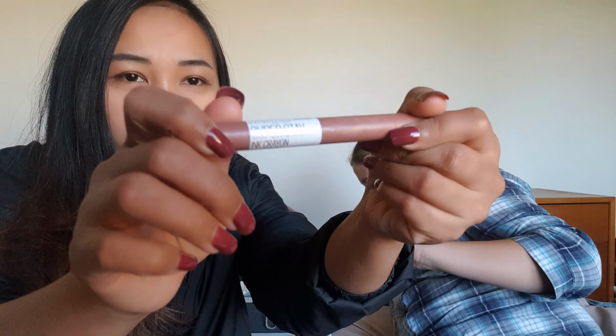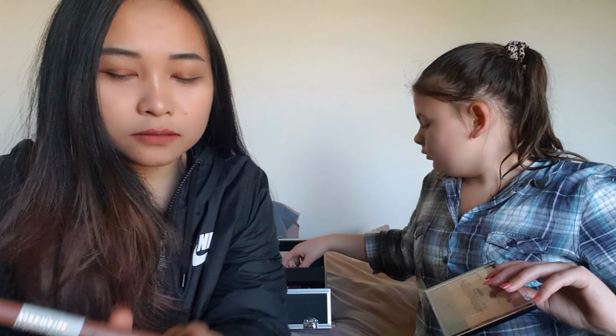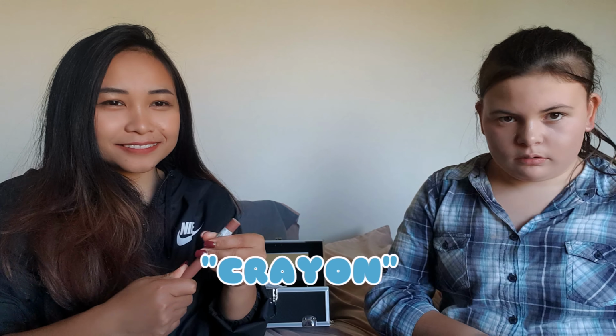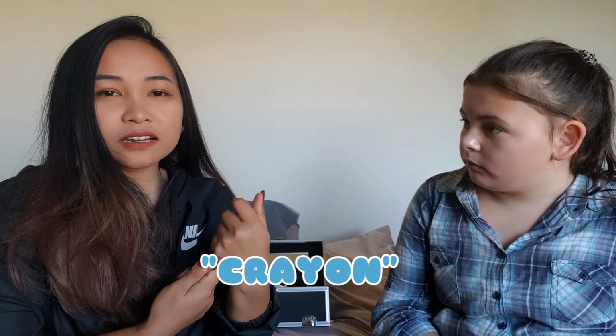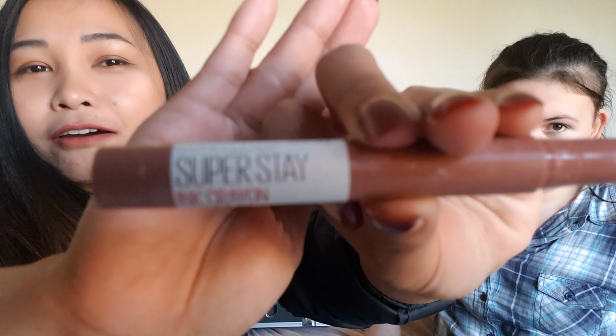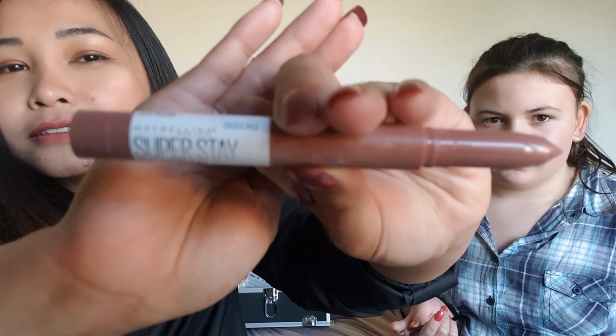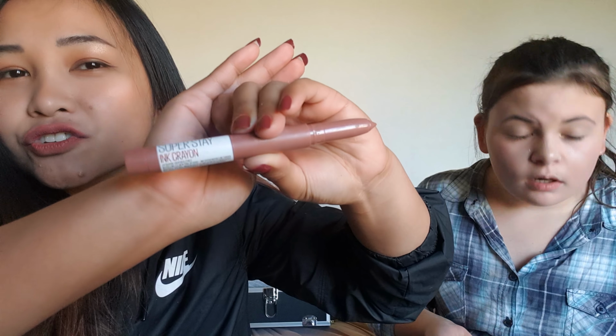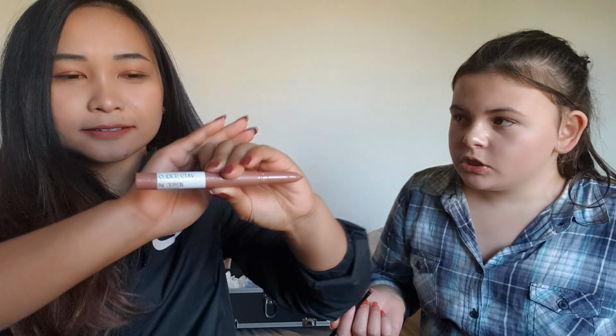In the crayon. It's crayon. Is that right? Yeah. Crayon. It's like you're going to crayon. Which is actually super stick. Super stick. What color should I go?